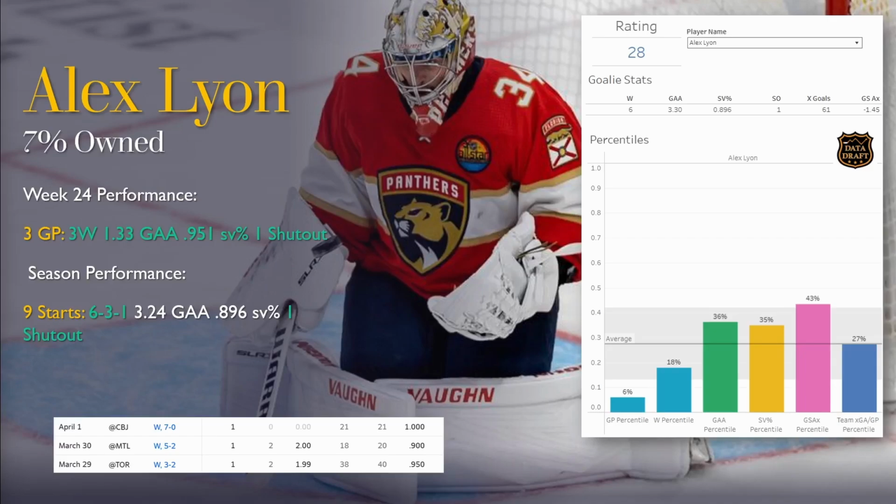So a lot better since then, and that's basically around the time when they lost Spencer Knight to the player assistance program. So he's been the backup at that point, and he's been playing a lot better in the playoff stretch run down into this part of the season where he's now been relied upon to help get them into the playoffs. If you look at his hub, he's not that impressive, a 28, because he doesn't start at all. Doesn't get a lot of wins because of the fact that he doesn't start. His team isn't necessarily great defensively, 27th percentile in team expected goals against per game.